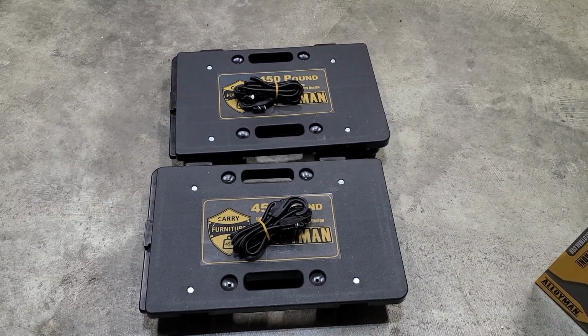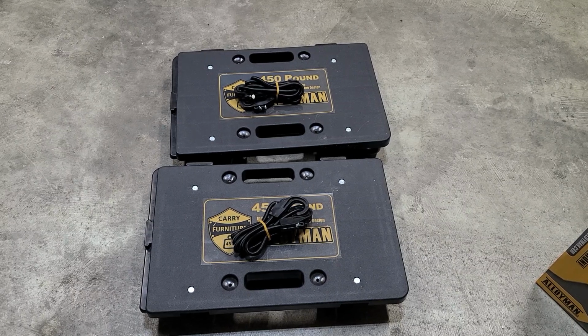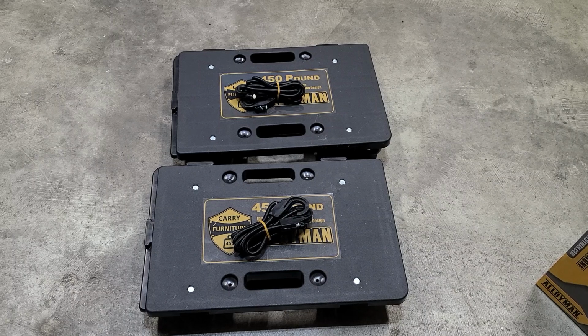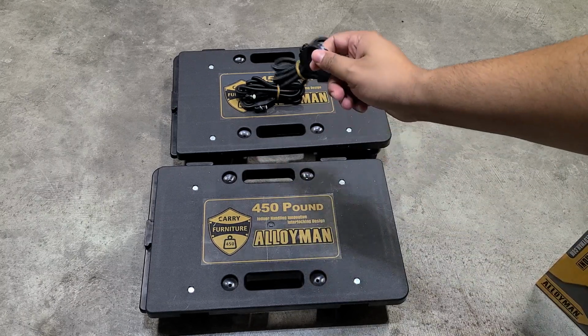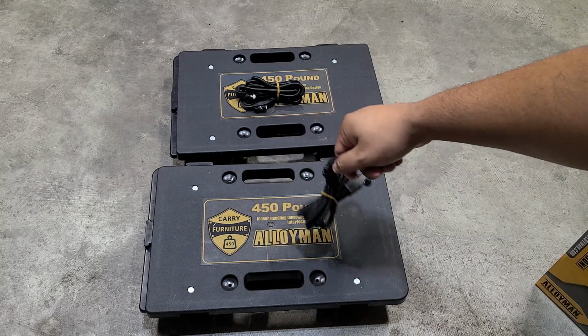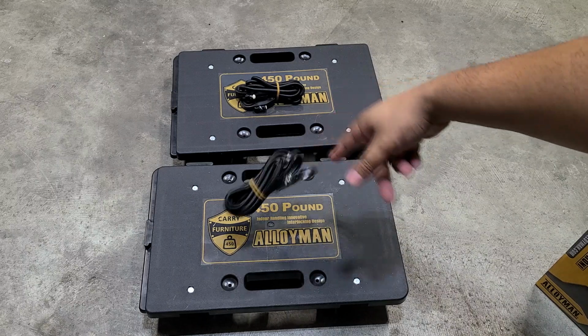Martin with Bella Auto Spa, and today we're doing something not car detailing related. We're going to be reviewing the Alloyman, however you want to say it, 450 pound furniture dolly, carries furniture, indoor handling, innovative interlocking design.